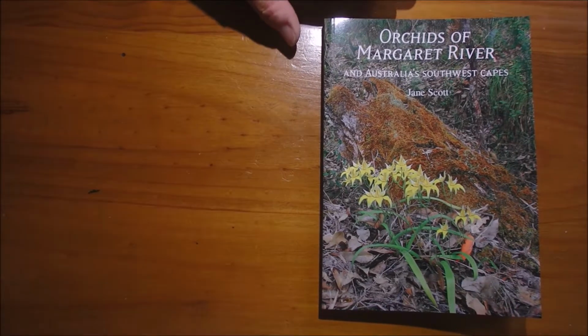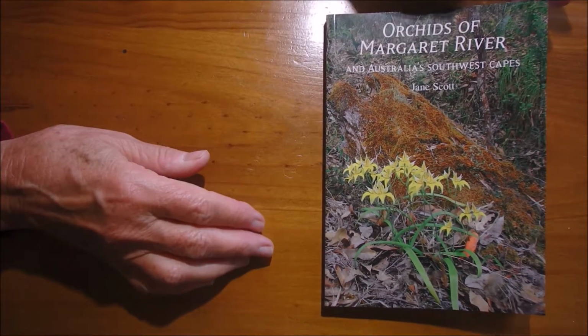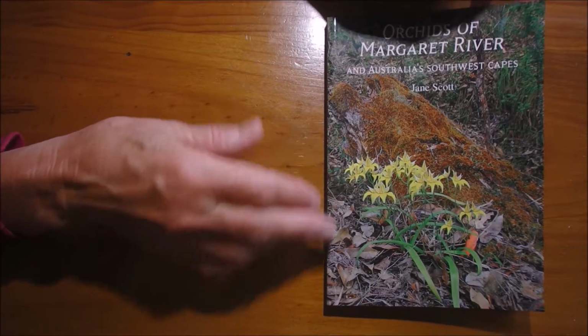One of my little passions is the orchids in our area, because it's amazing. In this Capes area we have so many. This is one of the very common ones, but beautiful, the little cowslip orchid, Caladenia flava.